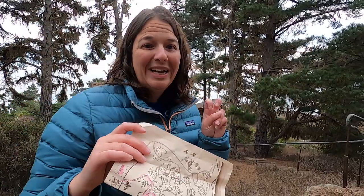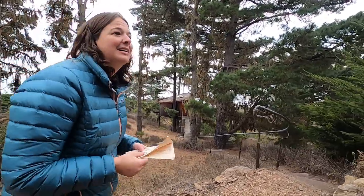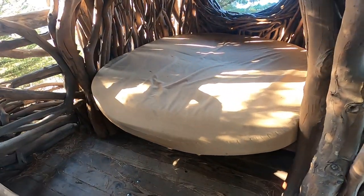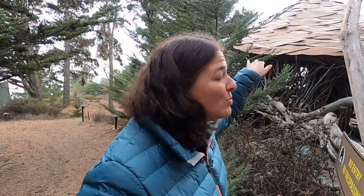And then another twig hut or nest is coming up. We found the twig hut. So this is the twig hut, very open concept. Gorgeous view of the ocean from your bed. And it has some cushion on here, which could be pretty comfortable. You definitely need a lot of blankets and a warm sleeping bag because it's open. It has a roof, so you're not gonna get rained on at least, but it would be pretty cold.